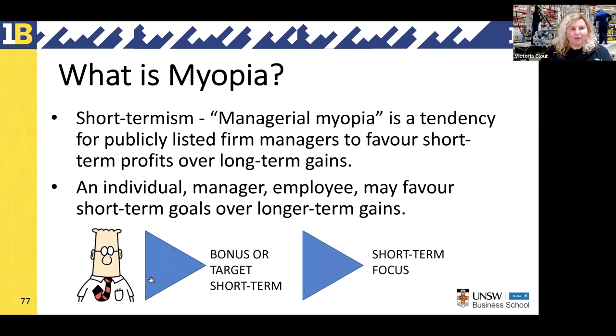So I'll take you through three types of dysfunctional behavior that we can observe by giving employees a bonus, and it could be unintended. We never intended for them to behave in a certain way. It just happens that they do. So myopia, that's one, but it's managerial myopia. If you put myopia into Google, it comes back with the short-sighted eye condition. What we're talking about here is managerial myopia. So when an employee is focused on a short-term goal over a long-term goal.